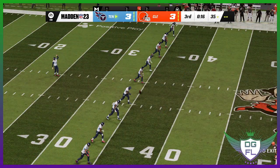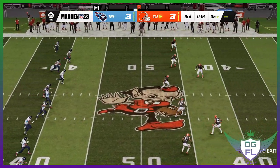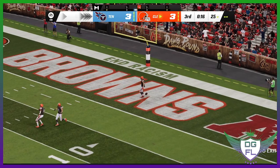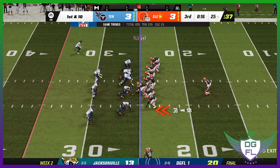I like his poise. I like his confidence, his belief in himself. Sometimes when you miss that first one, you'll see a lot of guys sag, and they can't make the next one. Not in this case. Stepped right up like a pro. The Cleveland offense ready to go.